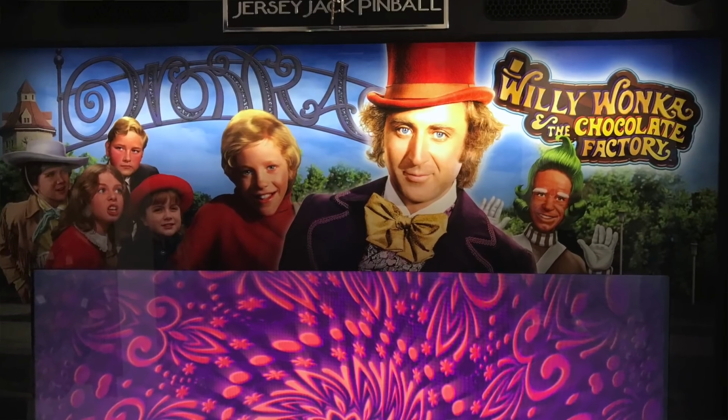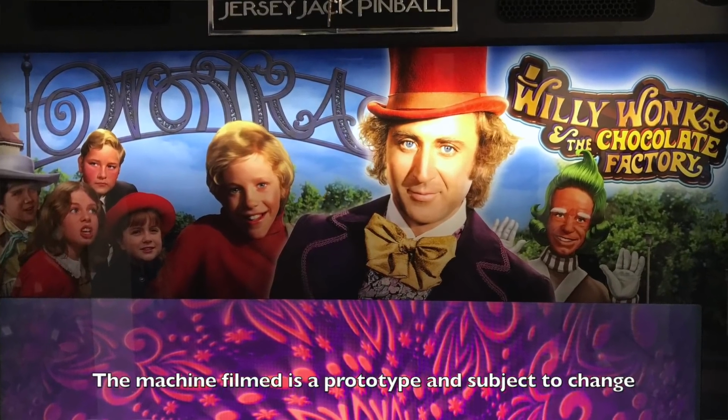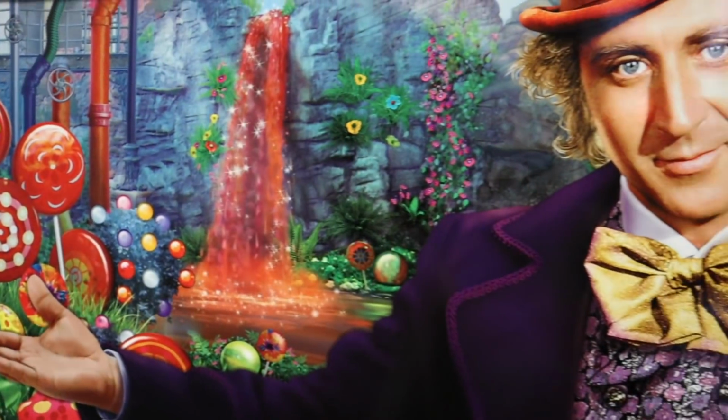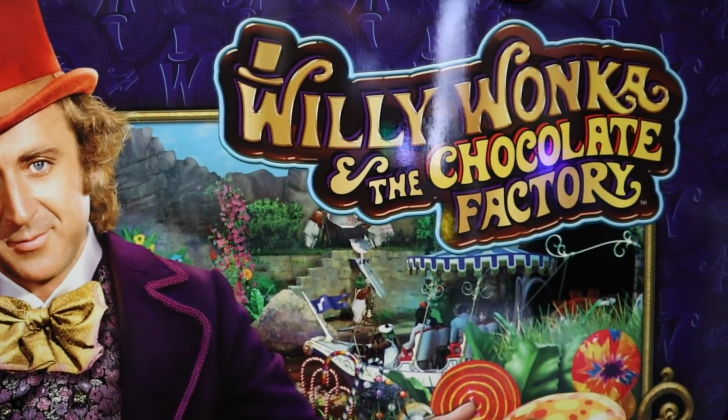So Willy Wonka is the next awesome pinball in our line, and it's the kind of game that every single person can relate to. The movie is a beloved piece of Americana, and we thought we did a really, really good job of bringing that to life.